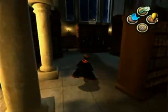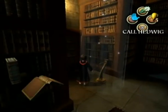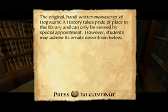Now I'm in another section of the library. Hedwig! I can call Hedwig over here, but I don't think he, or she, can help me here without treats. But maybe I'm mistaken. Yeah, they actually are helping me. I forget which gender Hedwig actually is. I forgot about that.